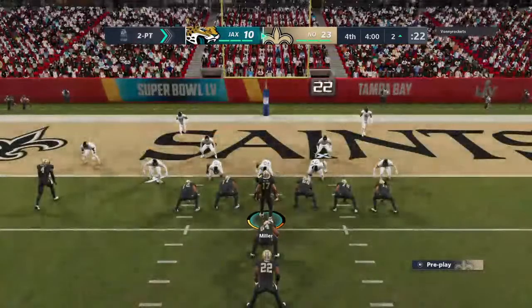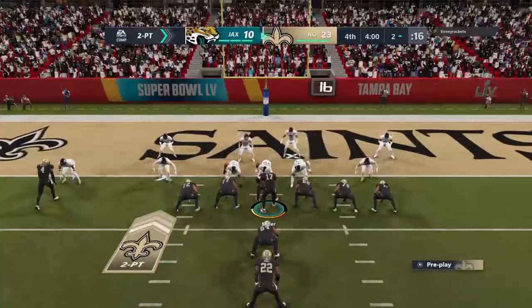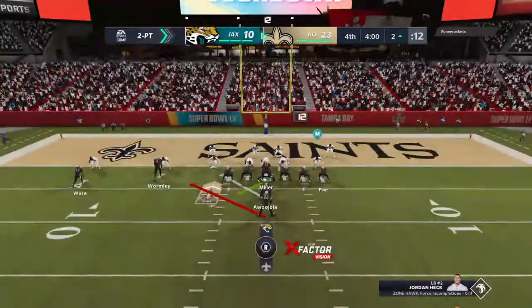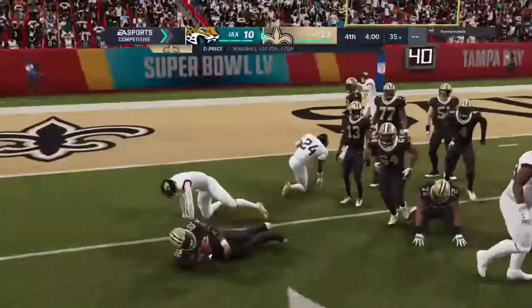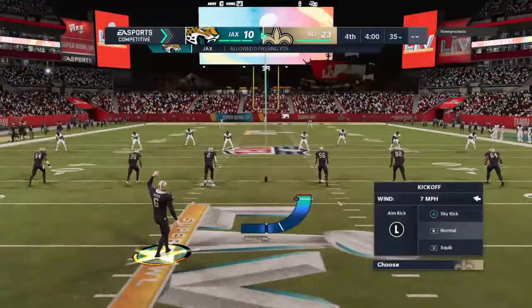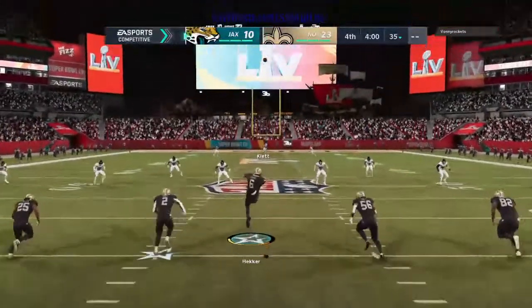Now the Saints offense will remain on the field and go for 2. They're going to keep it on the ground. And maybe a measure of revenge there. He's had his way in this one, but this time they get him behind the line. Saints 23, Jaguars 10. The kickoff team on the field now as they will send this one away.